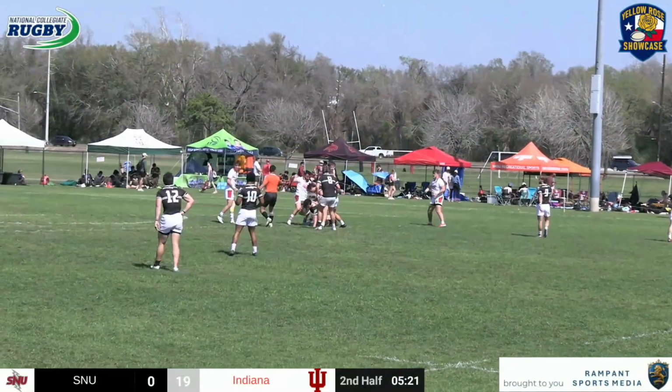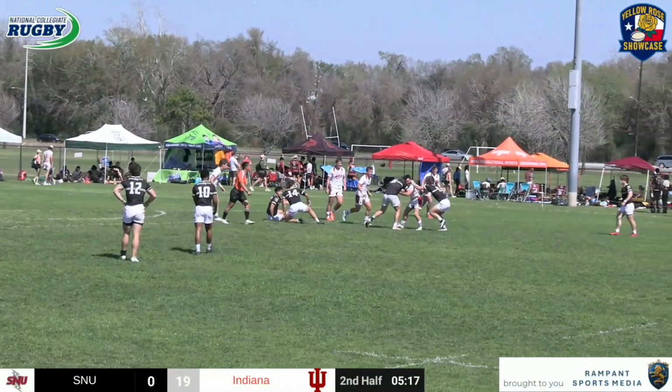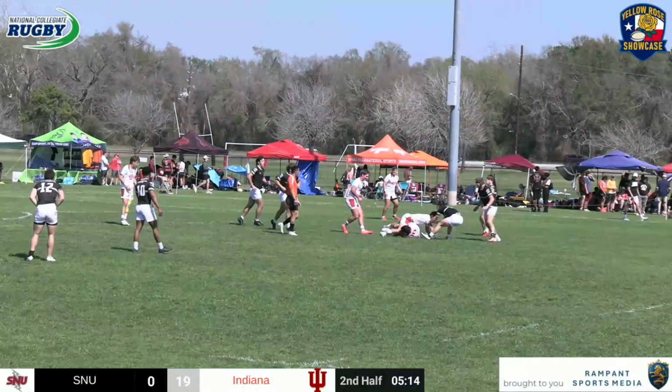As SNU looking to power forward. They're inside the 10, approaching the 22. Dropped the ball, picked up by Indiana. Indiana back on the attack.